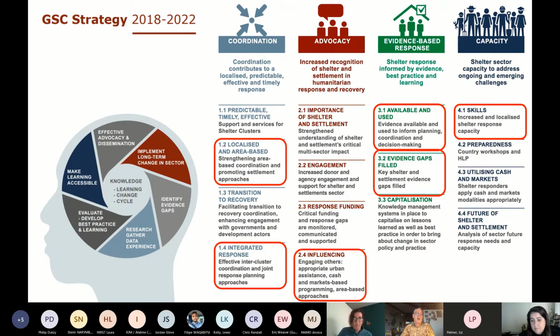And then if we move over to coordination, how can we do that not only in area-based approaches, settlements approaches, but also how can we do that in an integrated way with other clusters, with WASH, with camp management, and the funny little head on the far left of the slide is actually how do we then get that to connect with recovery and connect that to the nexus. Next slide. I'm handing back. Thank you, Jim.